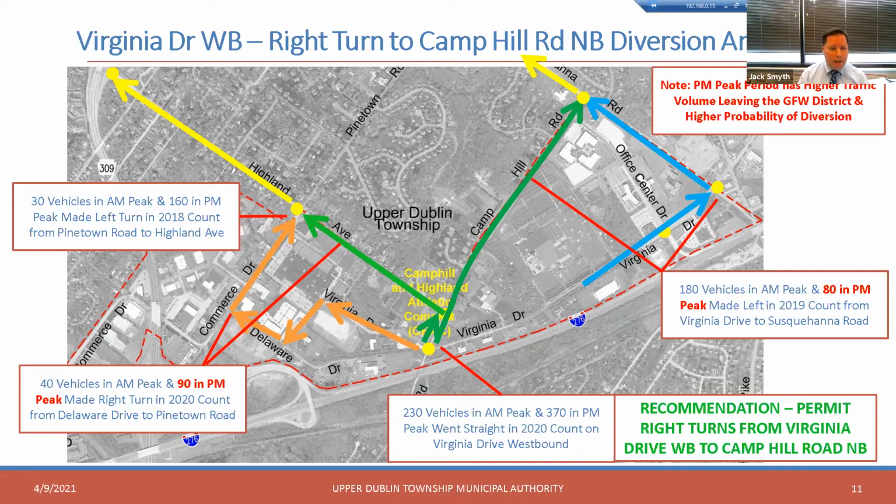When they get up to Highland and Pinetown, 30 of those vehicles make a left and 160 of those vehicles make a left. So that's tracking how many may want to divert. And basically in the morning, it's not that bad. It's only 30 vehicles. And the morning is never a problem. It's normally the afternoon peak that is the problem.